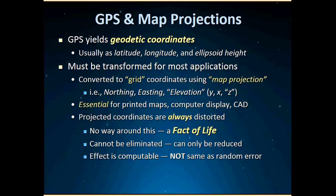Some things just are. Right? There's death, taxes, and map projection distortion. Those, I'm serious. It's just the nature of reality. We can't get rid of it, but we can reduce it.